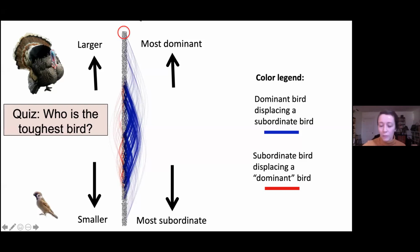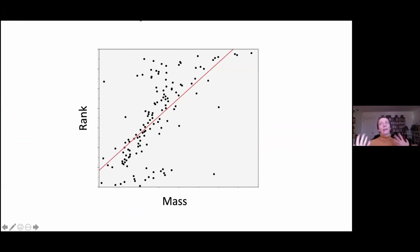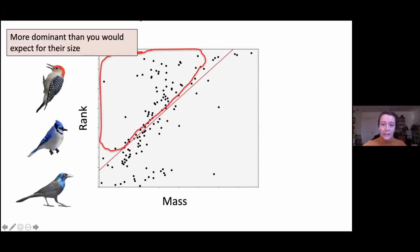Okay, you're probably all wondering, what the heck? This doesn't mean anything. I know blue jays are the jerks at my feeder and turkeys are peaceful. Well, that's because we have to think about it a little more carefully and compare that ranking of most dominant to the mass of the bird and ask, who's the meanest relative to their body size? So when taking into account the fact that, of course, if you're bigger, you're not going to get displaced, if you look at this graph, what it tells you is that the birds above this line are birds who, for their mass, are actually more aggressive than you would expect based on their body size.